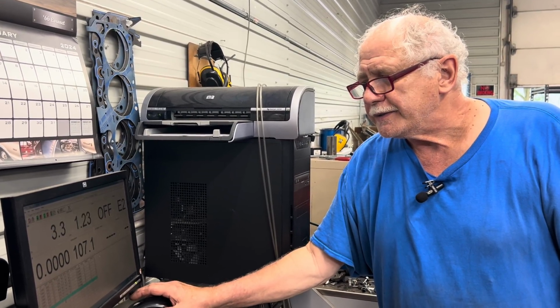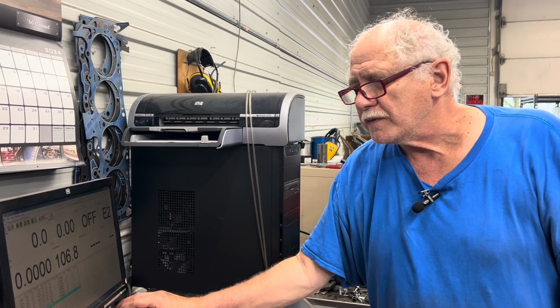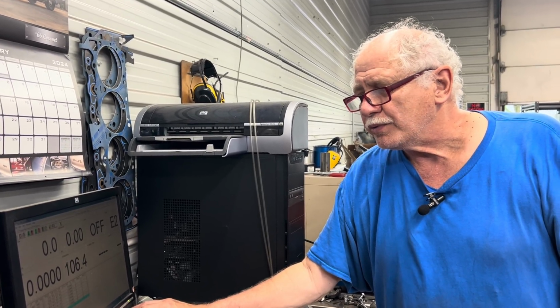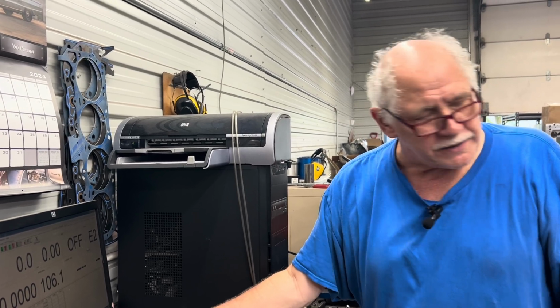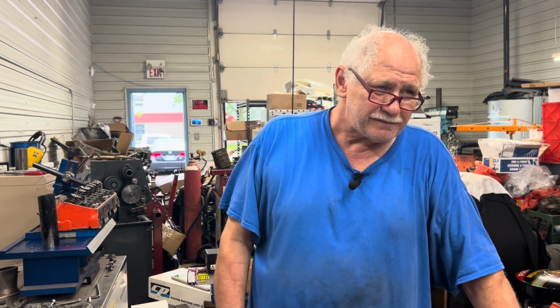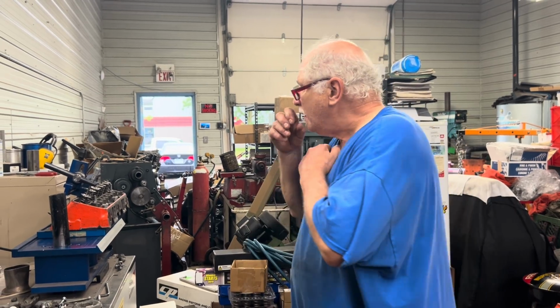Okay, we had 180 at 600 lift, 173 at 500, 158 at 400. Not a bad port. It's probably pretty good for the 302 cubic inch. The intake to the exhaust ratio is going to be roughly 80%, but that's only because the intake port's a little bit weak. So we have to make the intake port better, not make the exhaust port worse. Right, that's the other choice.